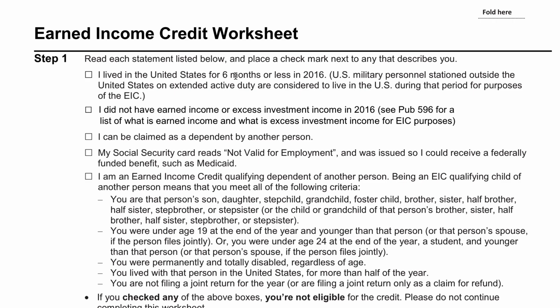And finally, the last criteria that would disqualify you is if you are an Earned Income Credit qualifying dependent of another person. So if you meet these criteria: you're one of these blood relatives, son, daughter, stepchild, grandchild, foster child, brother, sister, half sibling, step sibling, or a child or a descendant of one of those relations. If you were under the age of 19 and younger than that person, or if you were under the age of 24 at the end of the year and a student and younger than that person.